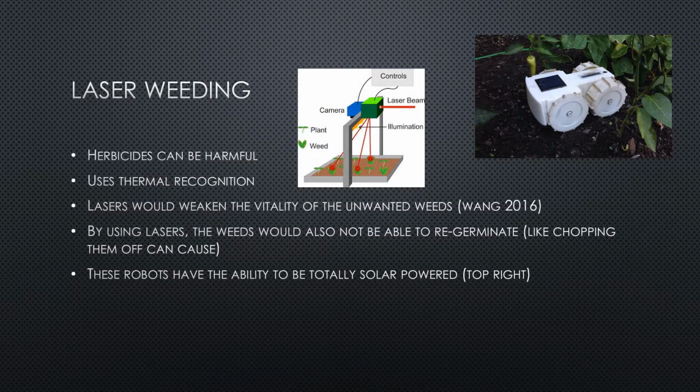A lesser-known technology is laser weeding. Laser weeding would take away the need for herbicides, which can be harmful. The machine uses thermal detection to understand what is a weed and what is crop. While the lasers would not instantly zap away the weed, the lasers would weaken the vitality of the weeds, causing them to degrade. The other way of killing weeds without herbicide is to chop them off.